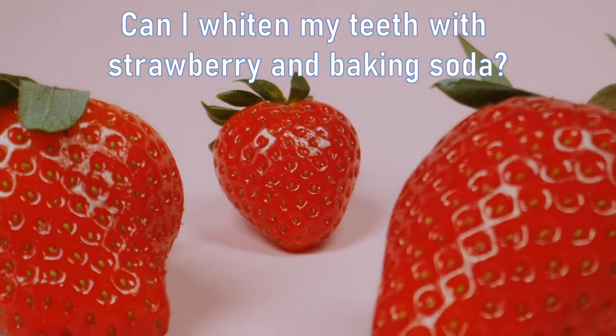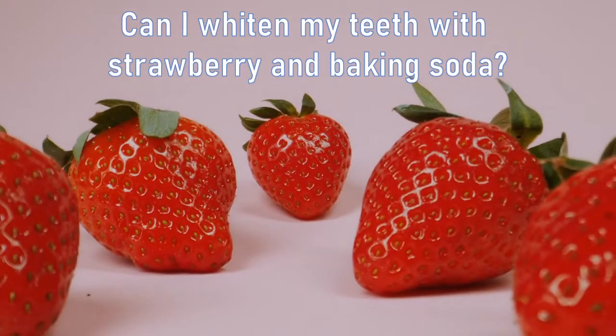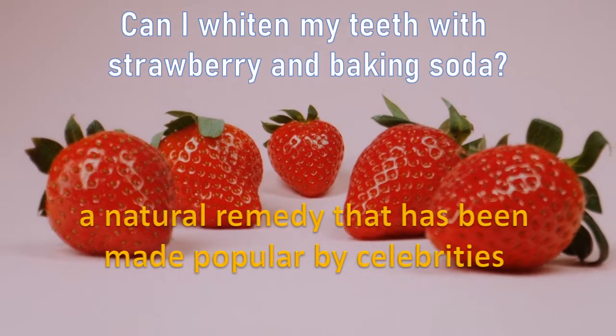Can I whiten my teeth with strawberry and baking soda? Whitening your teeth with a strawberry and baking soda mixture is a natural remedy that has been made popular by celebrities.